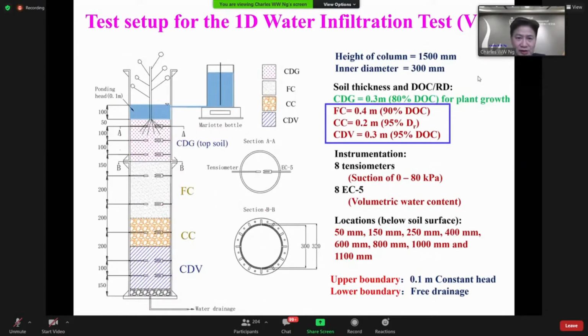So this is a schematic diagram for V2. The setup itself is identical except for the material used. Instead of using laboratory material, we use FC, and then CC, and then CDV. They are recycled concrete here. Of course, they are crushed to different particle size distributions, as you have seen earlier. And again, depending on need, we put plants on top.